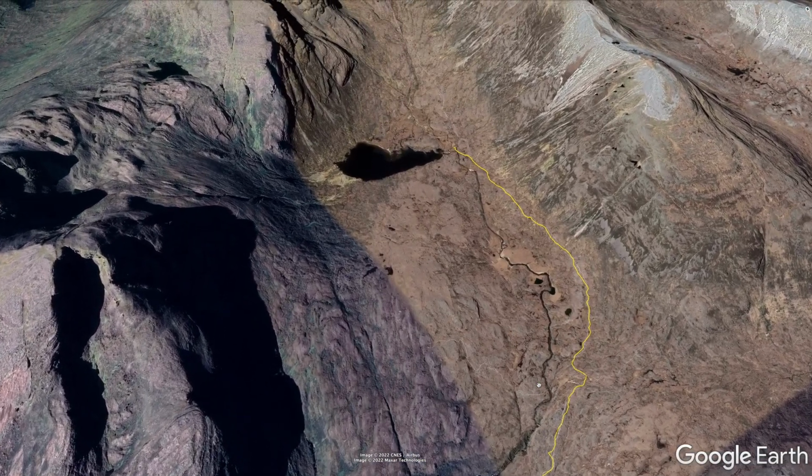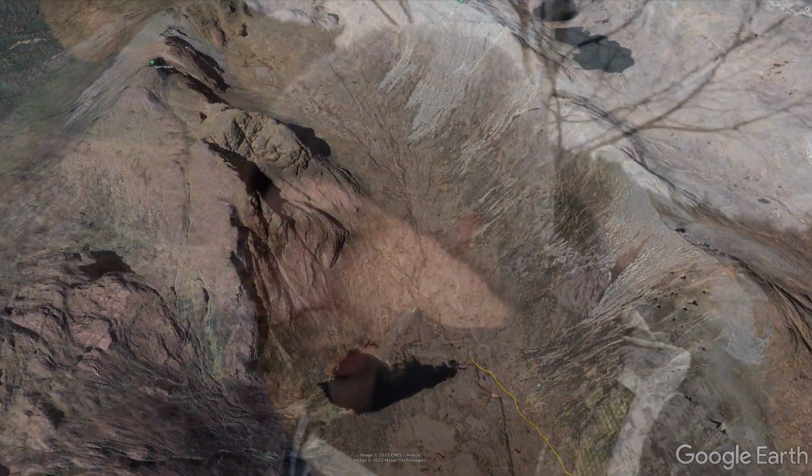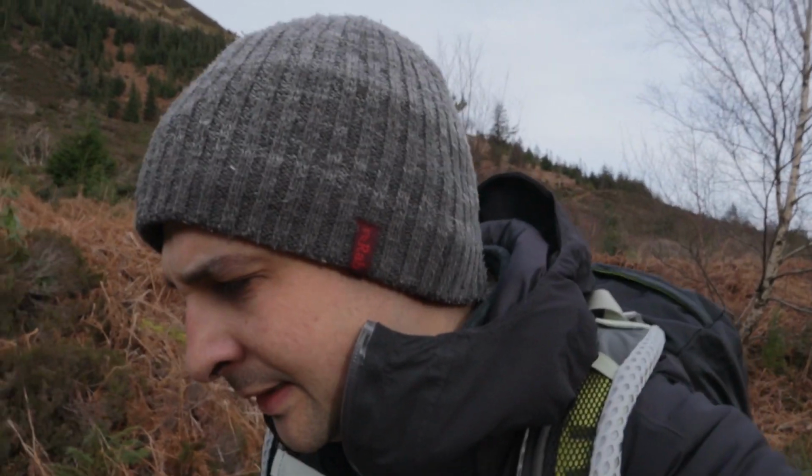So this valley actually sits between two munros. You've got Liath Mhòr and Sgòrr, and yeah, I'm hoping to get up there today.